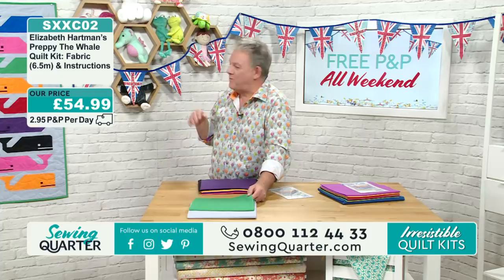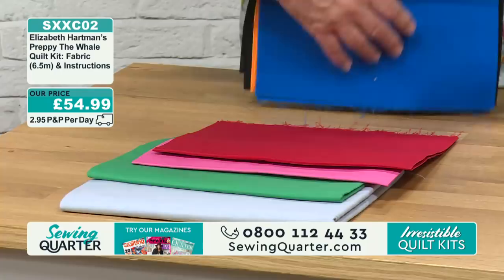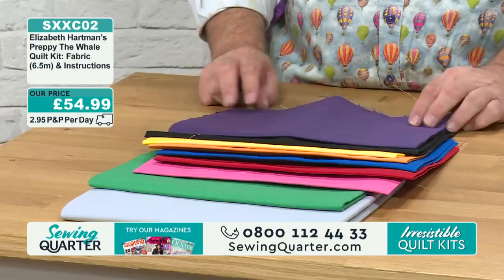The emerald green, you get 1 metre because that's for the binding as well. And then you get 0.5 metre of all the others. You get 0.5 metre of the pink, the red, the blue, the orange, the bright yellow, the black, and the purple. Right, now, do you know what they haven't done?